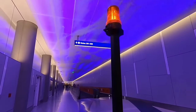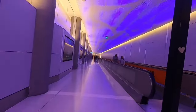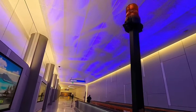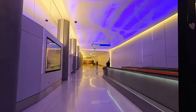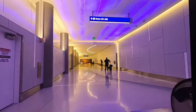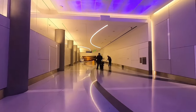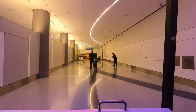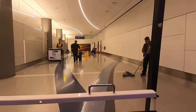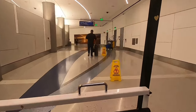LAX is so much bigger than what I expected, to be honest. As someone who's just traveled a lot domestically, going internationally is so different. If you are going on an international flight, make sure that you actually go a couple hours early and give yourself enough time, just because the airport's really big. You can't just do a last minute run through the airport and try to make it. It is massive.